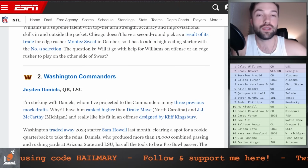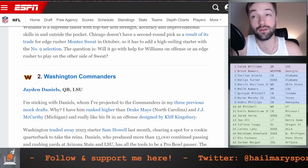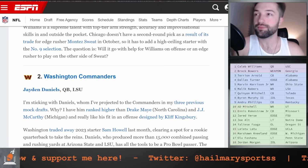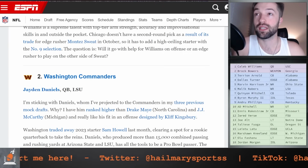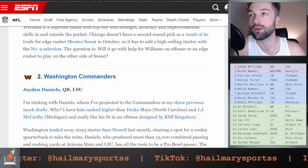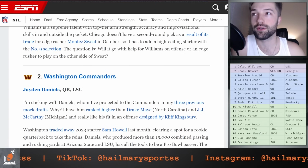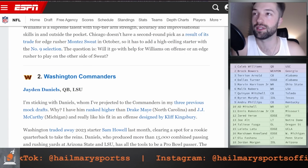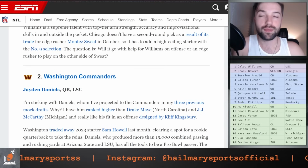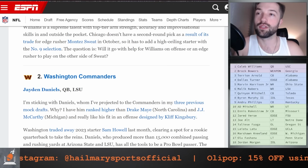He's the higher floor quarterback out of pretty much everybody. J.J. McCarthy technically could be considered that, but theoretically, if the Commanders do want to trade back, they could technically try to sneak a quarterback out of this and get more draft capital. But that's basically showing a lack of faith in the quarterback position. Jayden's the highest floor guy, great mobility. He does process poorly over the middle of the field.